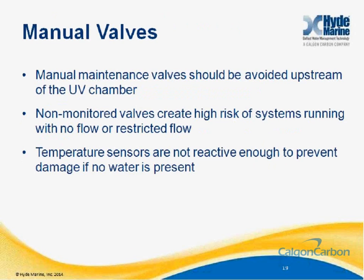One other key issue we have encountered is the ship operator's desire to install manual isolation valves throughout the system. While these valves may be useful for maintenance and other non-routine tasks, if these valves are not locked open and remotely monitored, they can isolate flow to the treatment system and potentially damage the equipment. Again, in theory, these are all fairly simple, normal practices in shipboard application.